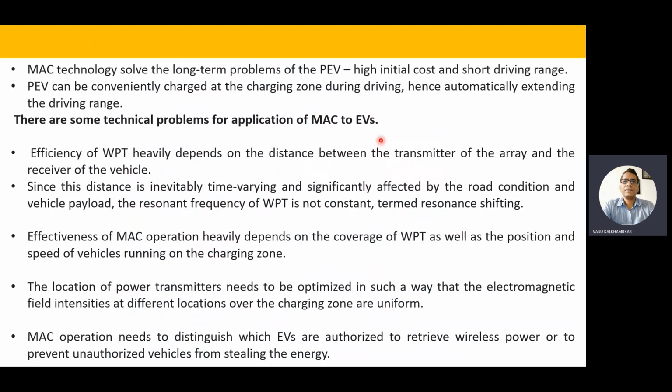The effectiveness of MAC operation heavily depends on the coverage of WPT as well as the position and speed of the vehicle which is running in the zone. The location of power transmitters needs to be optimized in such a way that the electromagnetic field intensity at different locations over the charging zones should be uniform. And the MAC operation needs to distinguish which EVs are authorized to retrieve the wireless power, or to prevent unauthorized access to the energy.